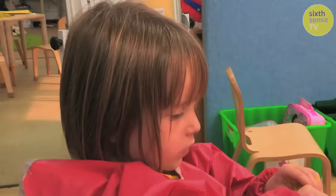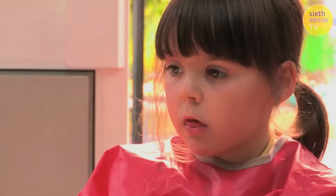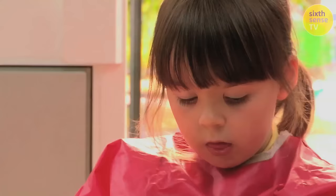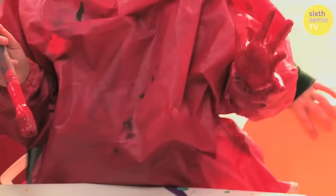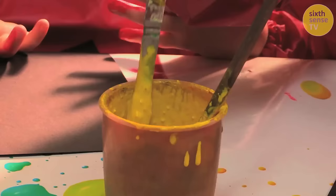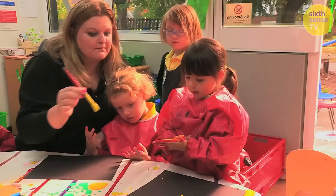Can you do it for me? Lucy's paint is... what is it? Bright red. Need a bit more. I'm finished. Right, let's do a yellow hand now. It's quite tricky. Could get very messy. Luce, let me help you, lovey. So I don't want you to get into a mess. Mix them together, make a new colour.